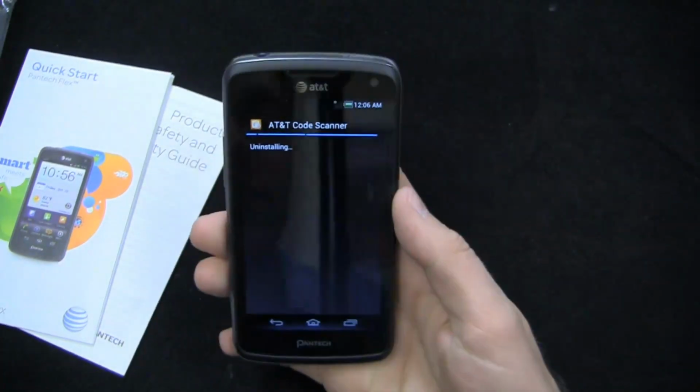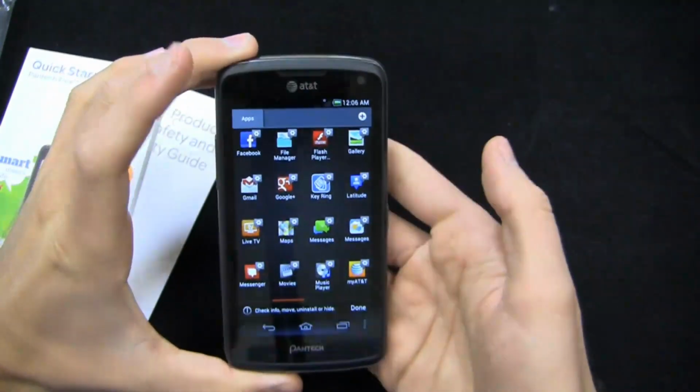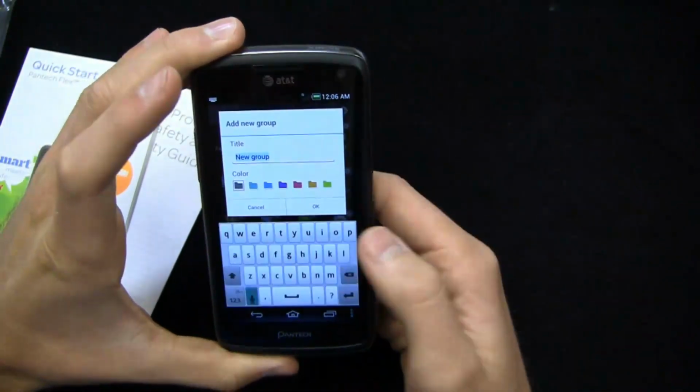Perfect. So code scanner can be uninstalled. Looks like most of the AT&T stuff can be uninstalled. So if you don't want the bloatware on your device, this might be a good option to consider. You got a plus button up here as well. I can add a new group.